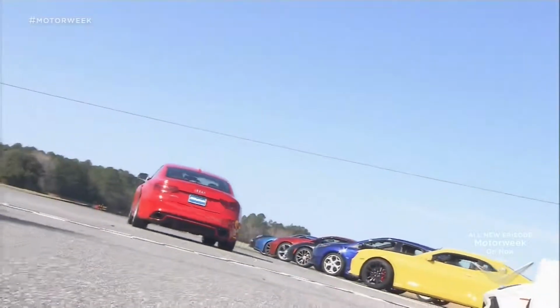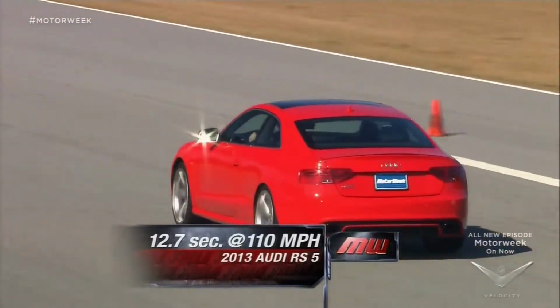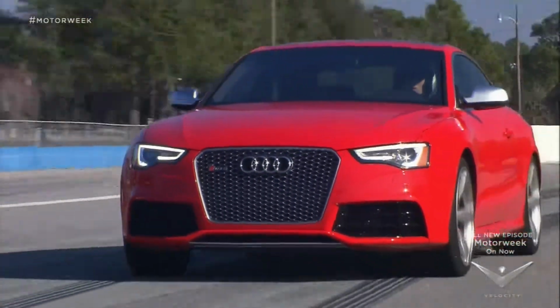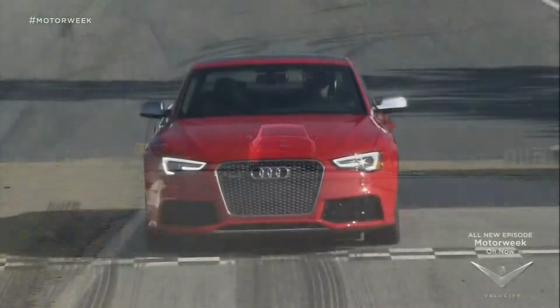Top speed is electrically limited to 174 miles per hour, and you'll see 110 of those at the end of the quarter mile, which takes 12.7 seconds to complete. And you can rocket to 60 in just 4.3 seconds. Launch control requires a firm step on the brake, but once it's off, you're off in a flash.